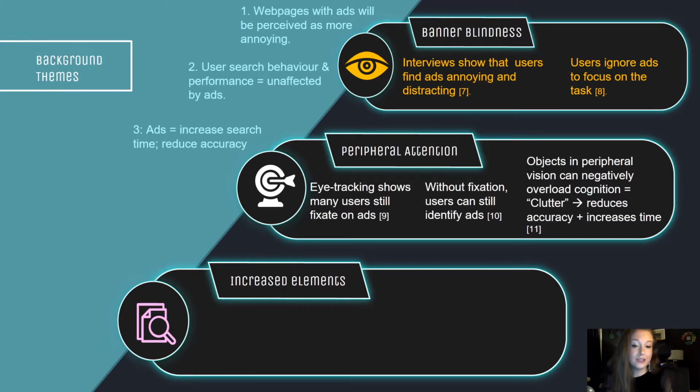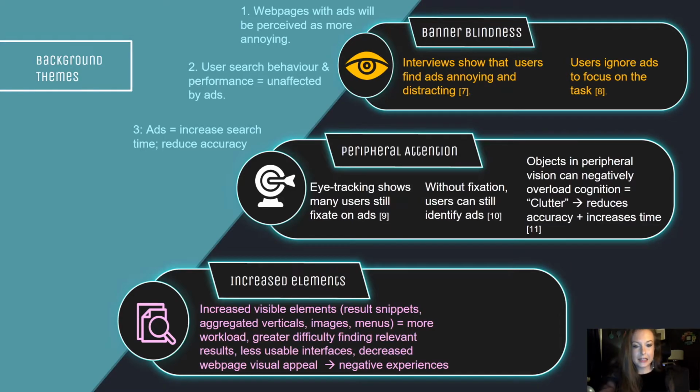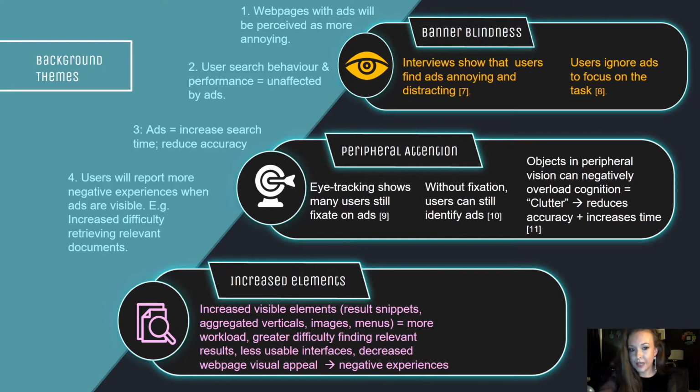Now, there's lots of research that doesn't explicitly examine clutter, but instead it analyses what happens when more elements are introduced into a web page. And generally these studies have found that extra things to process result in more negative search experiences. Now, as ads are another element to process, I would expect similar negative experiences to occur.